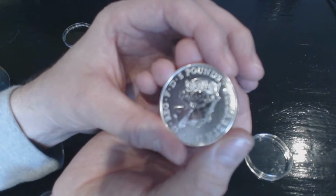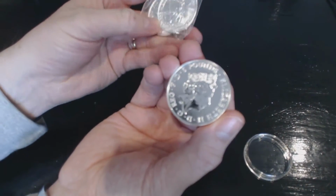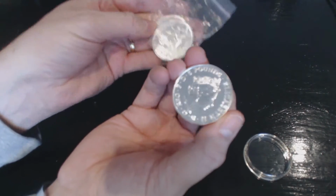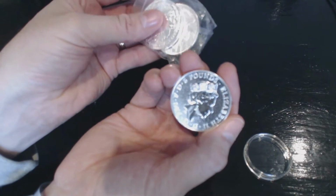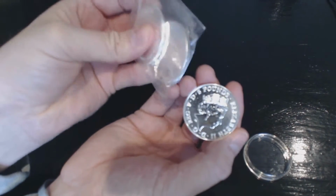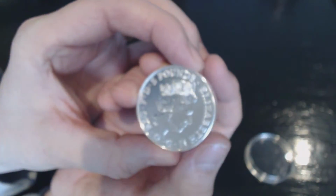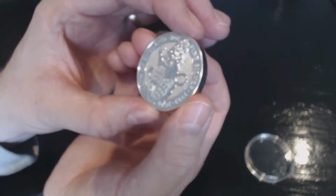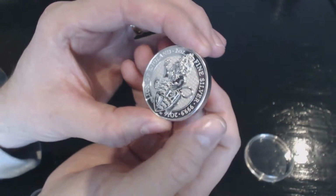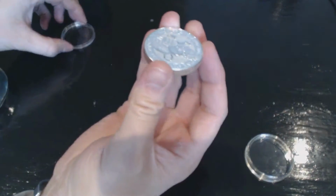There we go, and it says £5. So the Britannia is, I think it's £2, isn't it? Britannia is £2 face value. Queen's Beast is £5. So my next mission now is to get the other 2 Queen's Beasts, just so these can have a friend. But I must say I'm really impressed with that. I really love it.